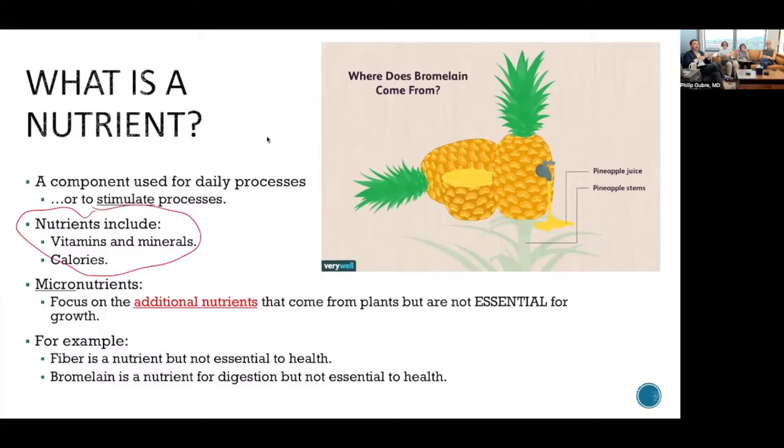And then, as this slide asks, who knows where bromelain comes from? Must be pineapple. But which part of the pineapple? Looks like all of it. No, the core and inner, the stem. Inner core.